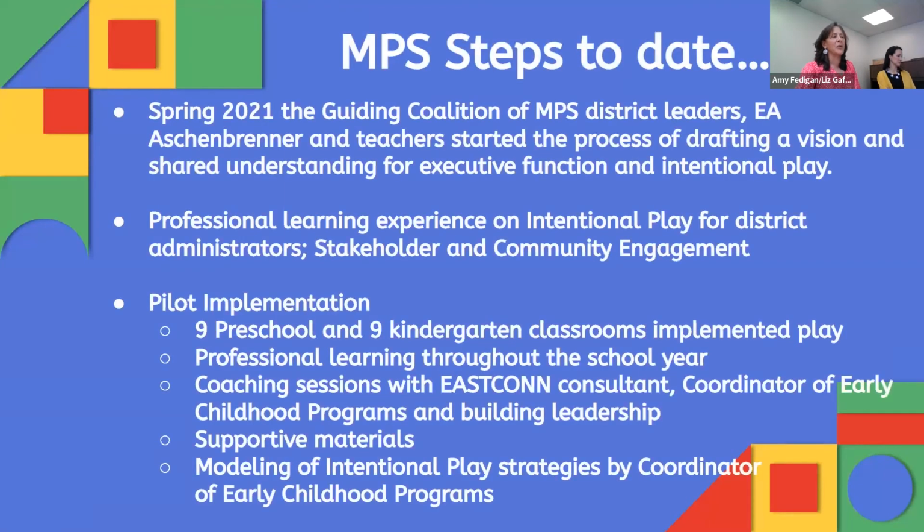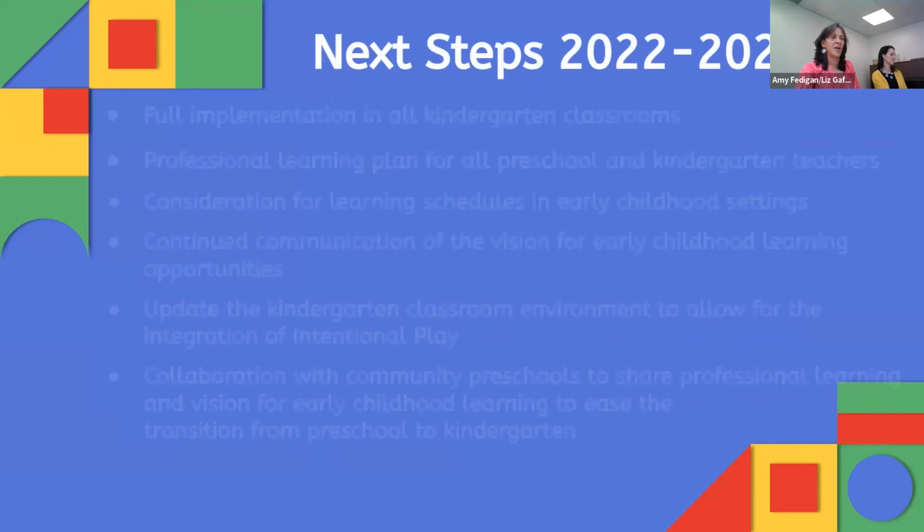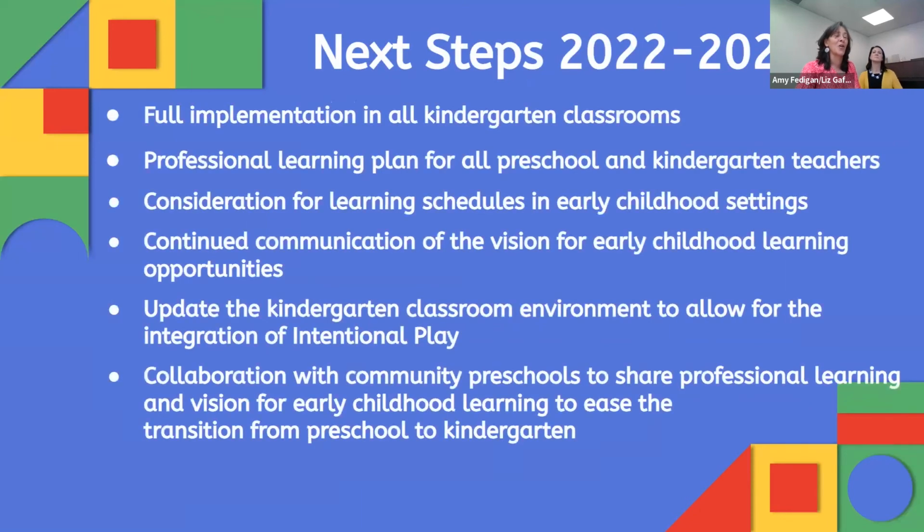So right now in Milford, last year we organized a guiding coalition, and it was based on district leadership as well as EAs and teachers from across the district. And we came up with a draft vision and shared it with the whole school district and the Board of Education. We had professional learning in intentional play for district administrators, and we offered it to the community as well. We had our pilot implementation, as I shared with you. And now our next step for next year is full implementation with all kindergartens participating, which is really exciting.